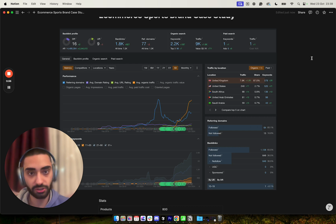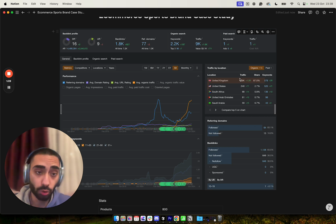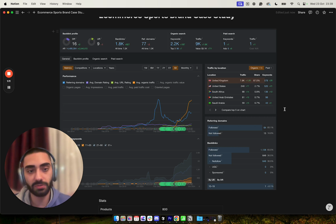which is a huge leap for these guys, because if we go back a year, as you can see, they weren't ranking for much. They were probably only getting maybe 100, couple hundred traffic per month through to their website. And as you can see, it's all or mostly UK traffic. 87% of it is coming from the UK.